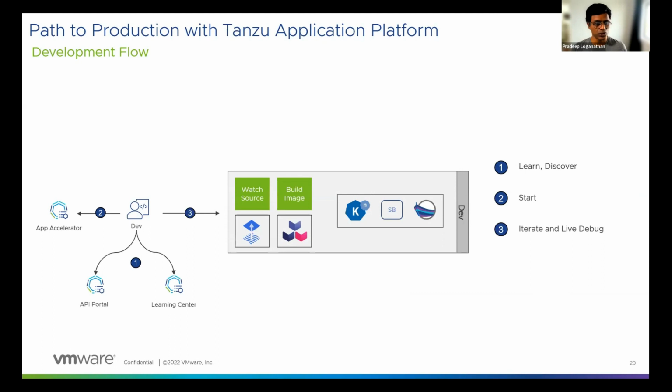TAP enables developers to quickly iterate in the inner loop. Developers need not worry about Dockerfiles or other aspects of the build process. They can quickly develop code and deploy containerized workloads. TAP also enables developers to monitor their workloads to help debug and resolve issues in various environments.